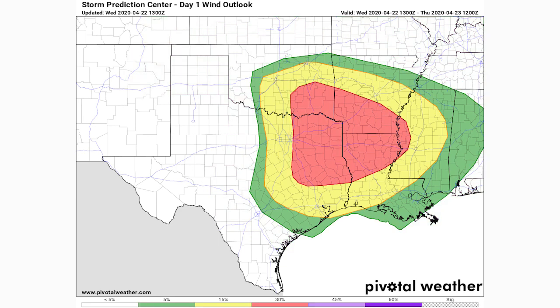First off, we have our wind, which we have 5% in the green, 15% in the yellow, and then 30% in the red, which is a pretty elevated risk for damaging winds. That's all within 25 miles of a given location, by the way.